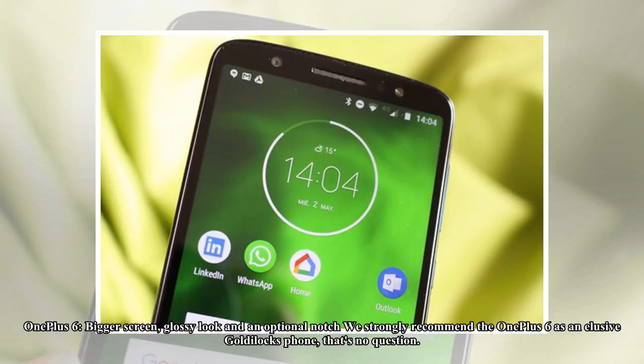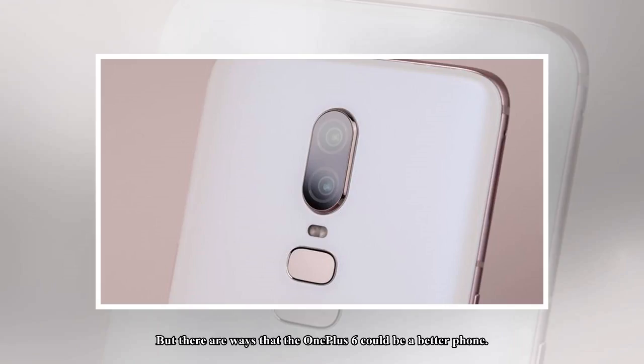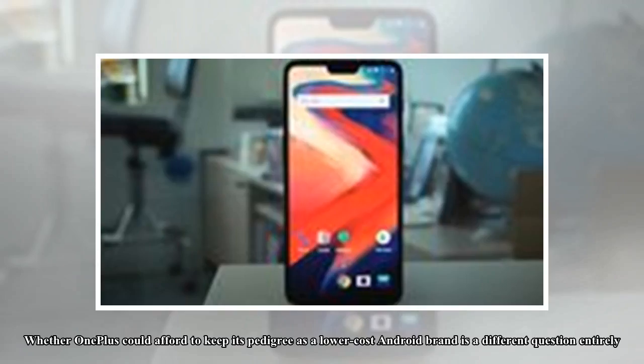OnePlus 6: bigger screen, glossy look and an optional notch. We strongly recommend the OnePlus 6 as an elusive Goldilocks phone, that's no question. It has a good camera with portrait mode, the fastest processor, up-to-date Android and a beautiful design. But there are ways that the OnePlus 6 could be a better phone. Whether OnePlus could afford to keep its pedigree as a lower-cost Android brand is a different question entirely.